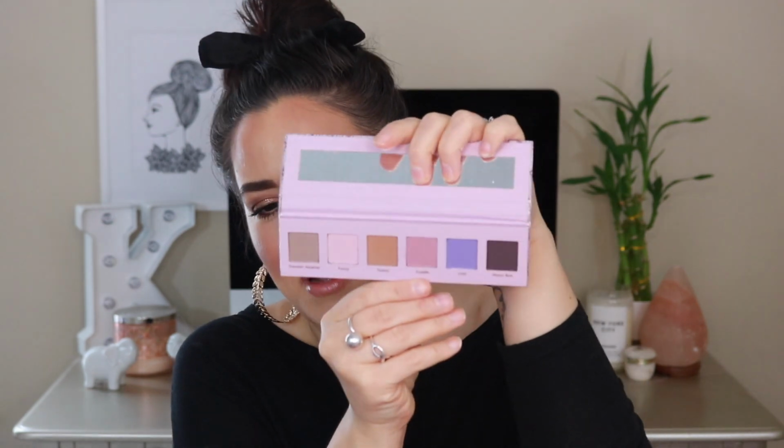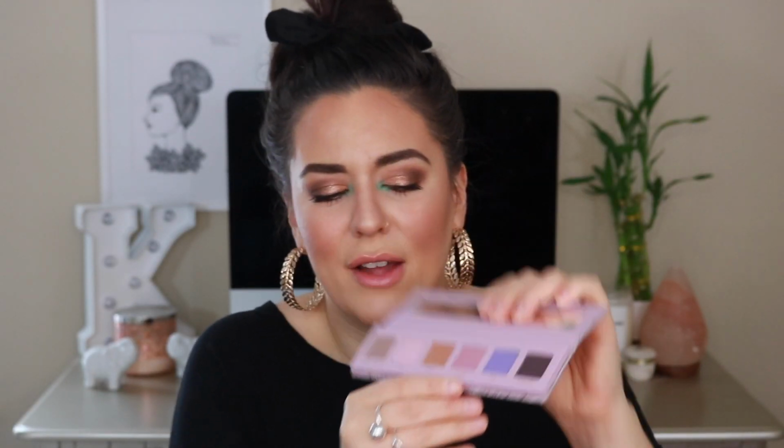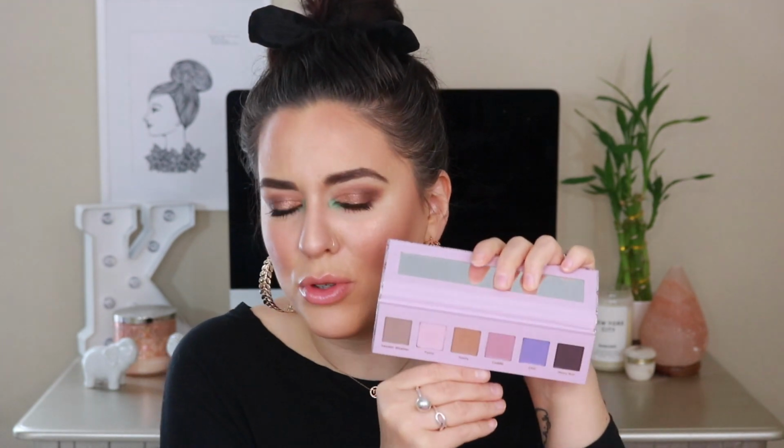So here's what this palette looks like. Overall, mostly cool tones, which I don't typically gravitate towards, you guys. I honestly do not see myself reaching into this palette at all. This I will definitely probably be saving to put into a giveaway or to give a family member or a friend, because again, these are all mattes. I don't know why, these don't speak to me at all. And to be honest with you, I feel like the color story in here isn't the most cohesive.